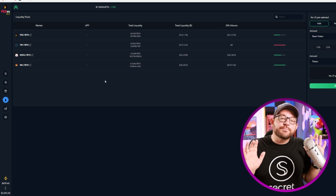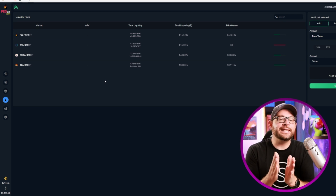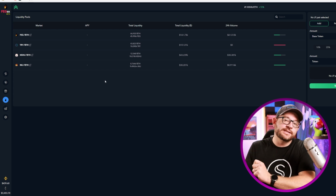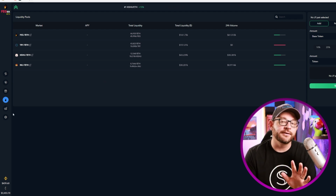And FEG is perfectly positioned to do this simply because of the auto deployer, the ease to bring new projects into it, and then the projects themselves incentivizing the rest of the world by entering their crypto into the liquidity pools to help them grow. I am very excited about that.